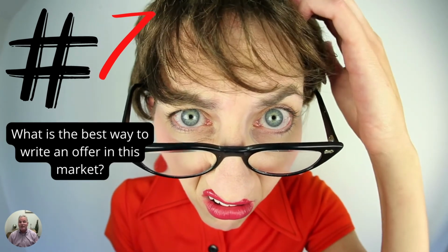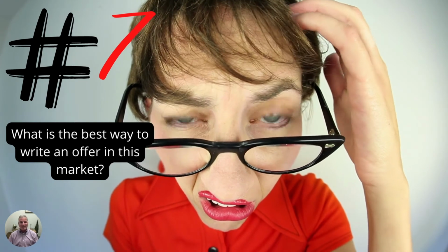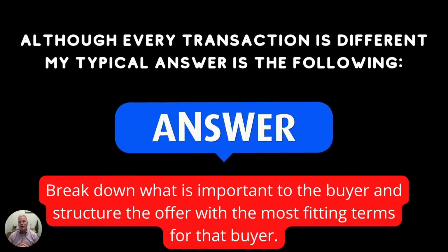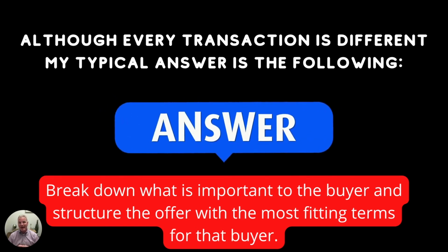All right, number 7, what is the best way to write an offer in this market? There's so many things that I can go into on this. However, let's look at this really easily. The best way to write an offer in this market is to break down what is important to the buyer and structure the offer with the most fitting terms for that buyer.